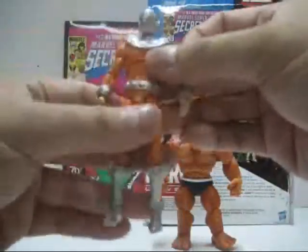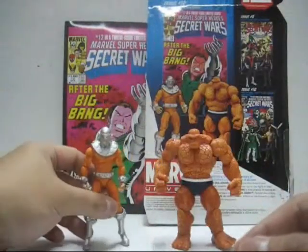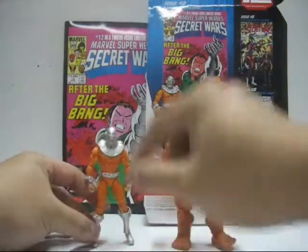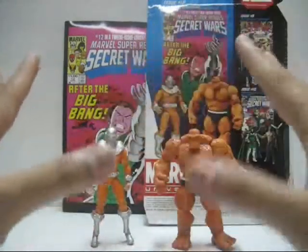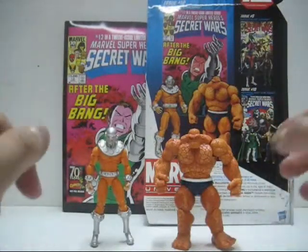Still a not bad figure. I'm near on completing the Wrecking Crew gang, just needing the Wrecker figure itself. As you can see, he has a problem trying to stand on his own there. Now let's take a look at the Thing here.